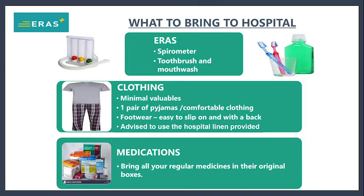Now let's talk about what to bring to the hospital. Please don't bring big luggage to the hospital. We have very limited space here. So I'm just going to give you a list of things you need to bring. The first being the spirometer, which is already posted to you. And don't fret if you haven't received one. We'll give you one while you're in the hospital. So if you have received it, please keep it in your bag.